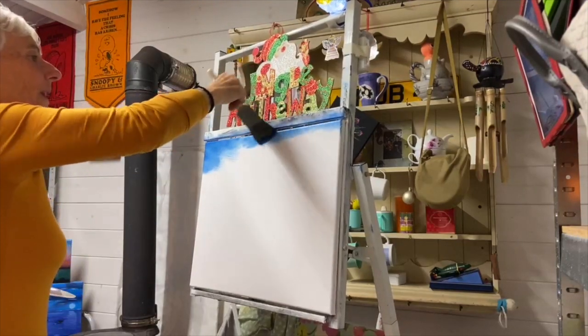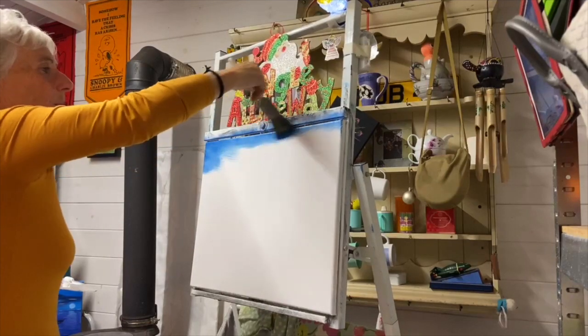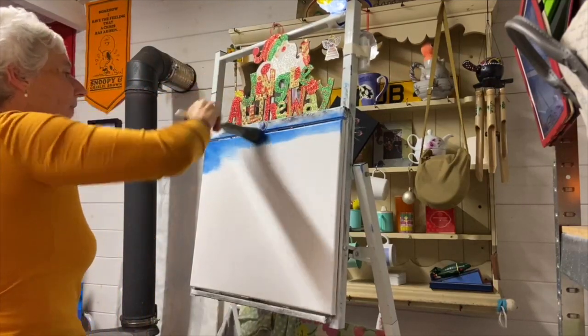Now we'll just put in a little bit of sky. I am trying to get a little bit at the top, but I'm so short I do have to stand on tippy toe in order to make sure I get everything on there.